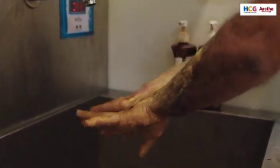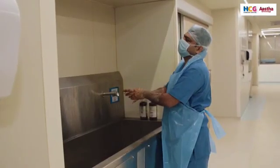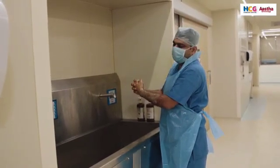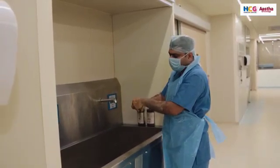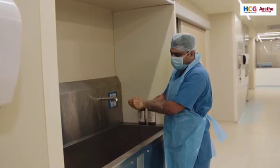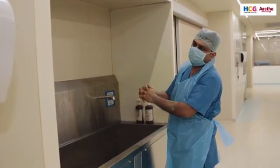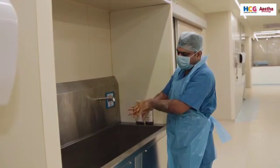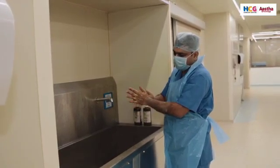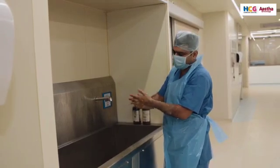The case that we are going to do today, we will discuss inside the OT: the summary of the case and what we are planning for that. It is usual for us because we have been doing these cases for the last 15 to 20 years. So it is not a big deal for us, but each and every patient is different. So we have to be very careful regarding this.